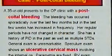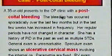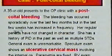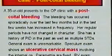35-year-old with post-coital bleeding. 35-year-old presents to the outpatient clinic with postcoital bleeding. The bleeding has occurred sporadically over the last few months, but in the last few weeks has increased in frequency. Postcoital bleeding. You've got to think of some cervical lesion, right? Not a hormonal, not an intrauterine problem.